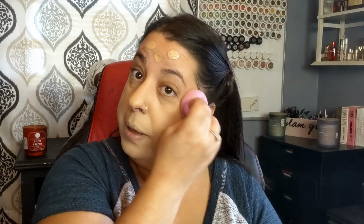Let's do it this way, because the Beauty Blender is soaking it all up. I always like to hit my neck too, because we don't want to look like we have non-matching skin. I really like how it's looking right now. It doesn't look cakey. Pretty decent shade match. Probably could have gone maybe one shade lighter, because I'm not sure if it's going to oxidize or not. And if it does oxidize, then I'm going to run into the issue where it gets too dark. But overall, so far, it goes on really nice, and I like this.